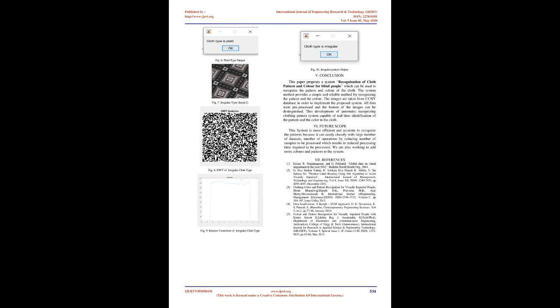As a result, the system will show the DWT, discrete wavelet transform, of the selected input image, and then it will speak out the color of the given cloth, whether it is a single color or a mixture of colors, and the colors involved in it. Later, it will show the Radon transform of the given input image and will display the output pattern as well as a voice output of the cloth pattern. Below are the experimental outputs of the system for different pattern inputs.